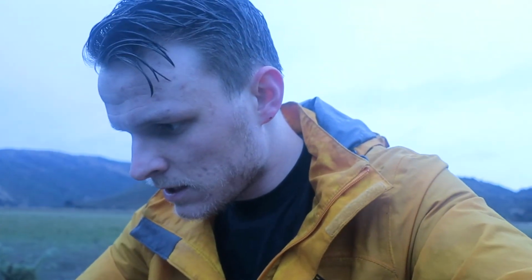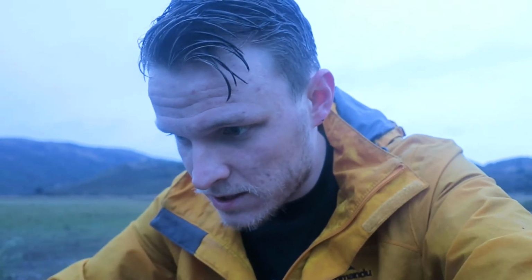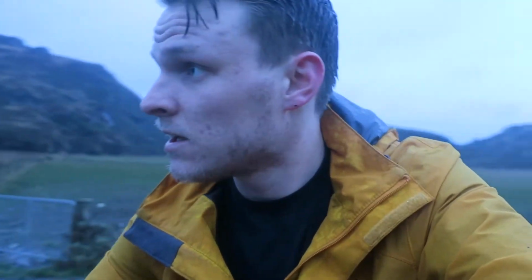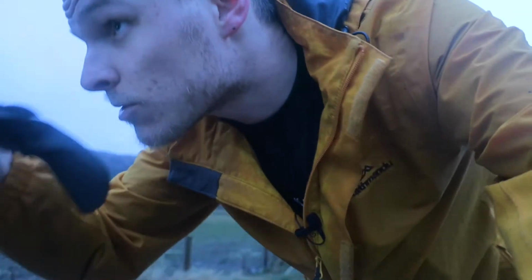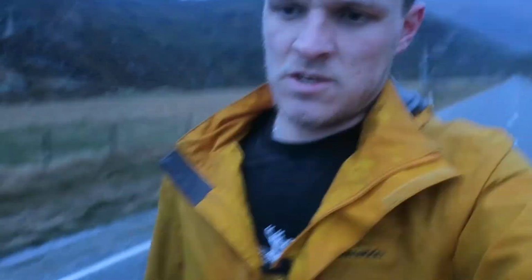So 10-second self timer, f-stop 7.1, half a second exposure, ISO 100. Make sure it's safe, make sure we're all lined up, and I'd press the shutter and I'm just going to run into the middle of the road, try and hide the vlog camera, just kind of walk, wait for the shutter, and then absolutely leg it back to the camera and shift it out the way.